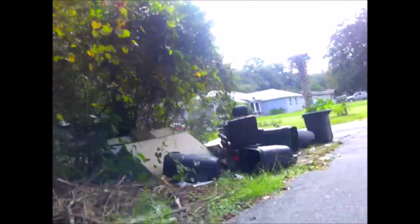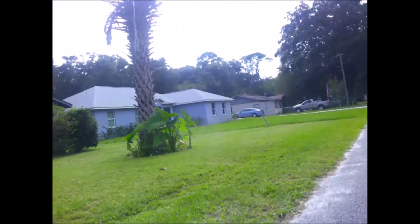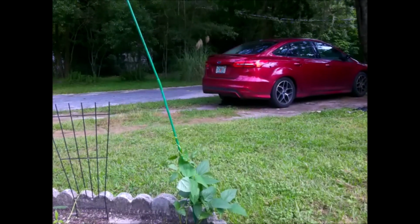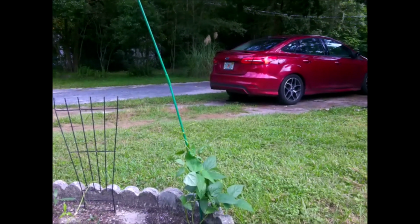There sits my old scooter. Now, Jennifer's keeping the yard mowed ever since she got that weed eater. That's a lot of work. And the stuff in here seems to be growing. Potatoes is not growing up. Well, yeah, they are too. Alright, I'm going to go up here.